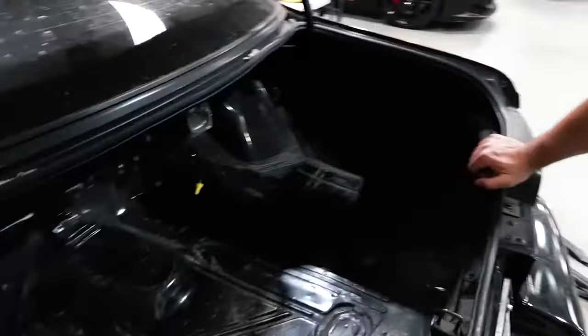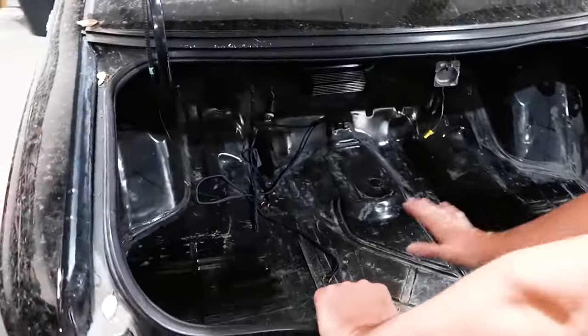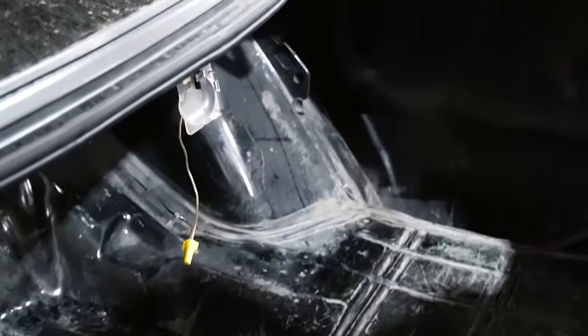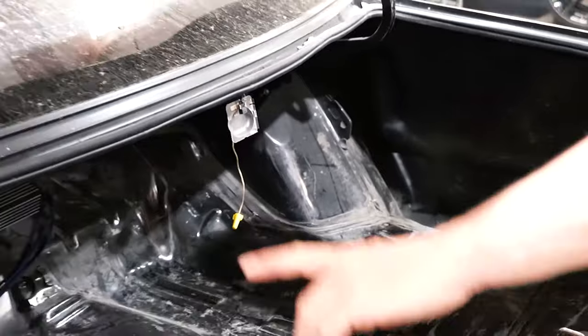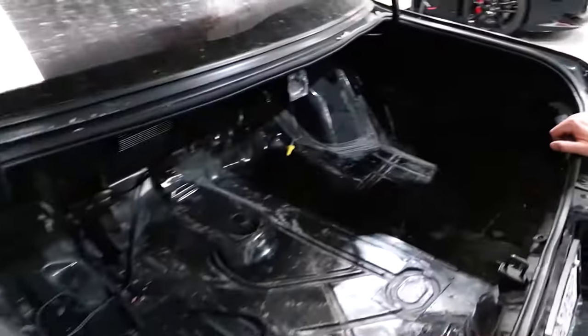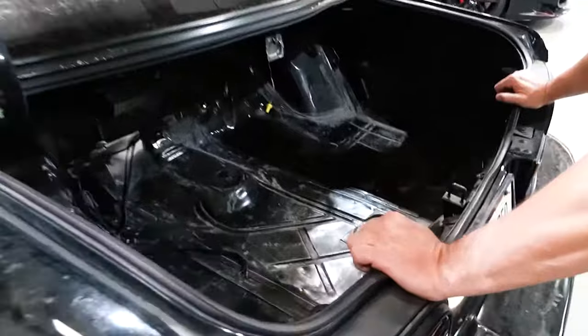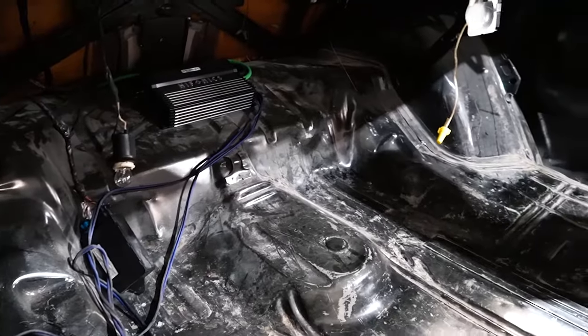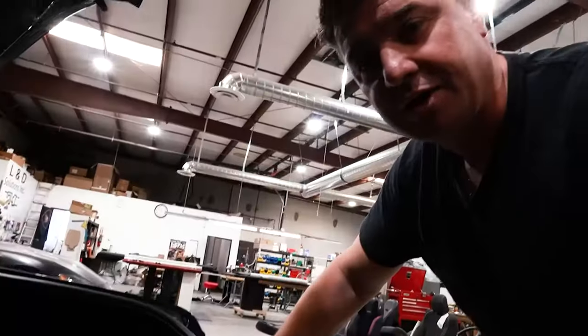Cover all this trunk. Nice flat floor. Sides gonna be all black, and the subwoofer is right there. It's gonna be inside as well. Sound deadening on the sides, and you know, gonna hide all these wires and stuff like that. So when you open the trunk, you're gonna see a nice and beautiful trunk right there.